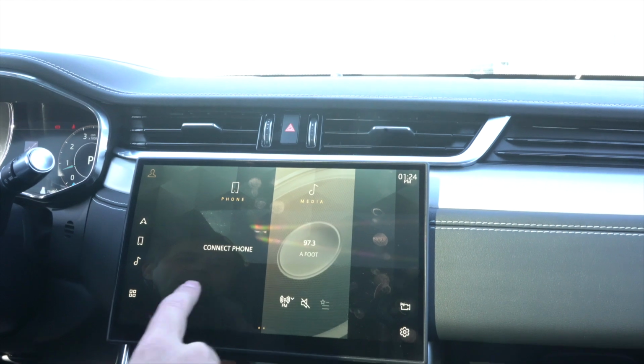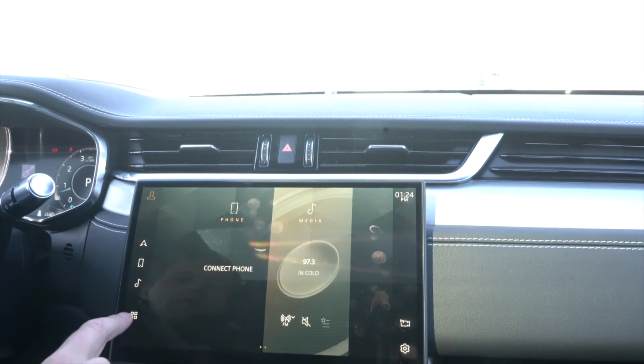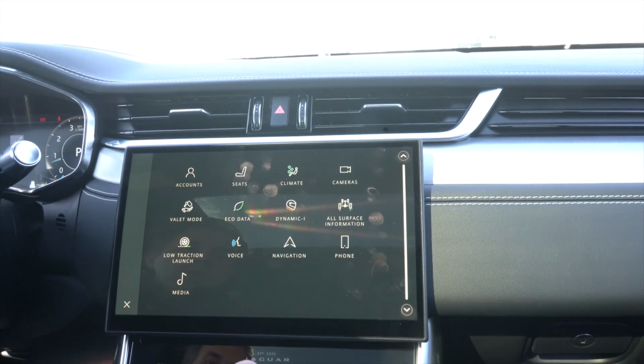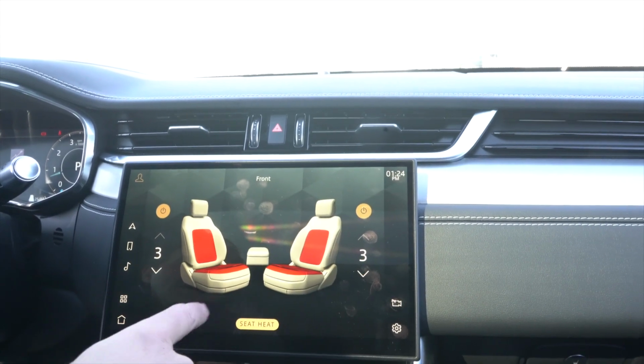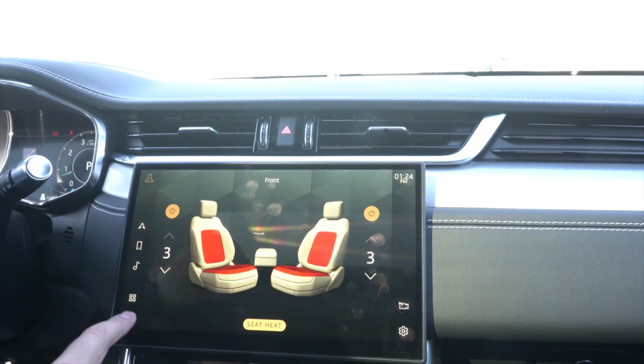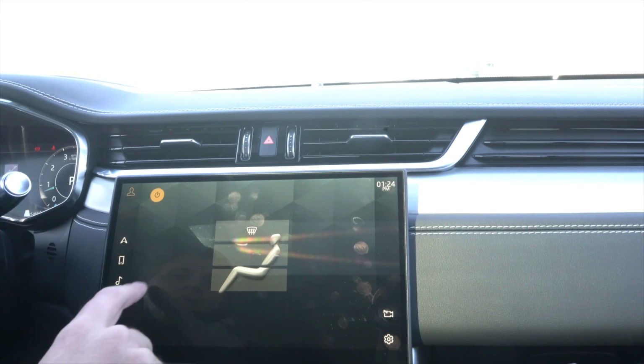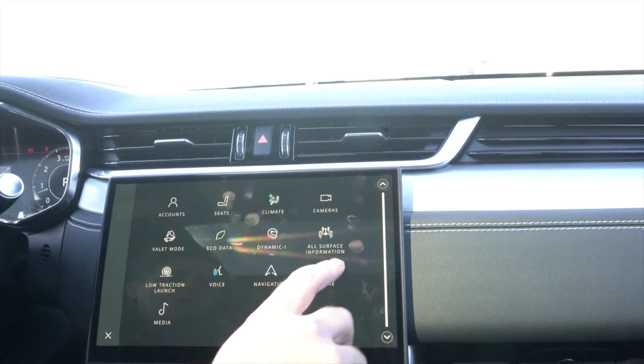Here we go. These are the shortcuts in the front. Main menu. You can create accounts. You have the seats, heated seats, ventilated seats. You can turn them off, turn them on. And then you have the climate unit in here. Very easy, nice access to that.